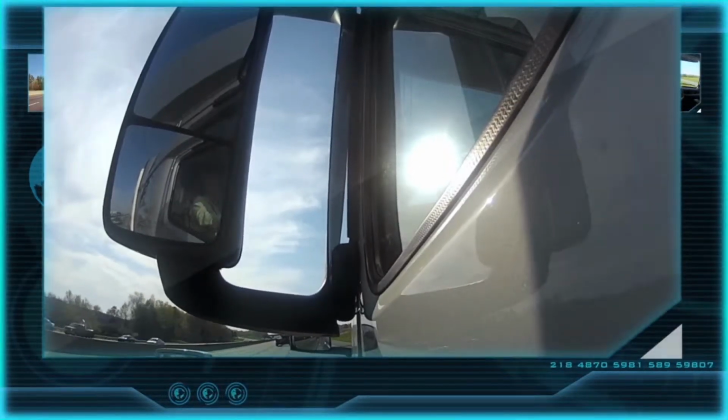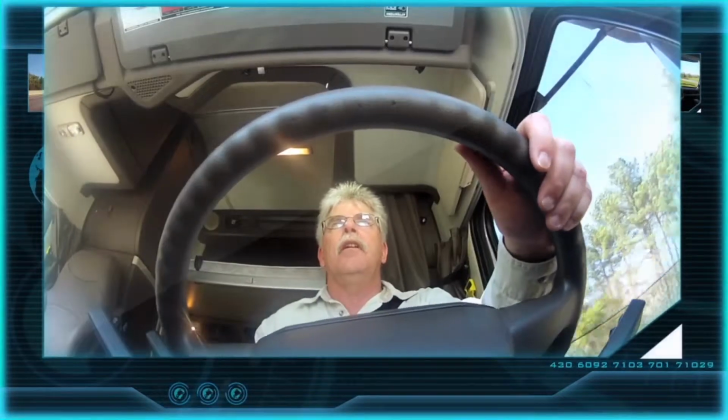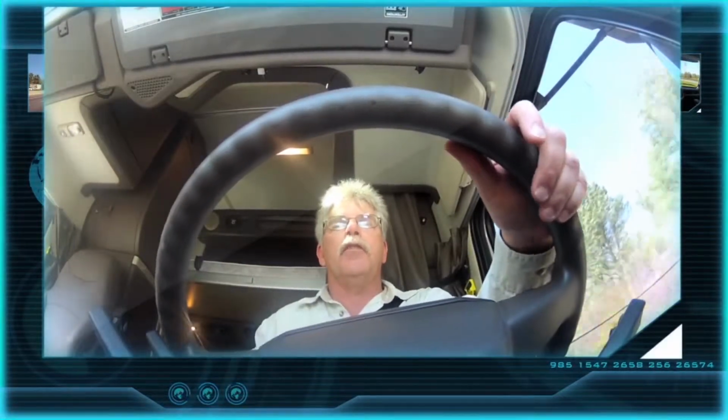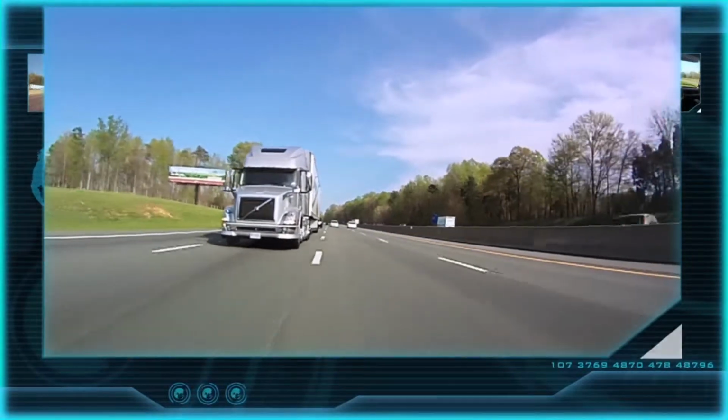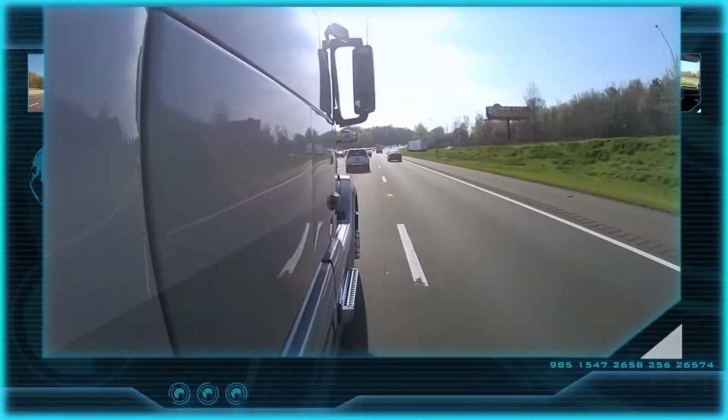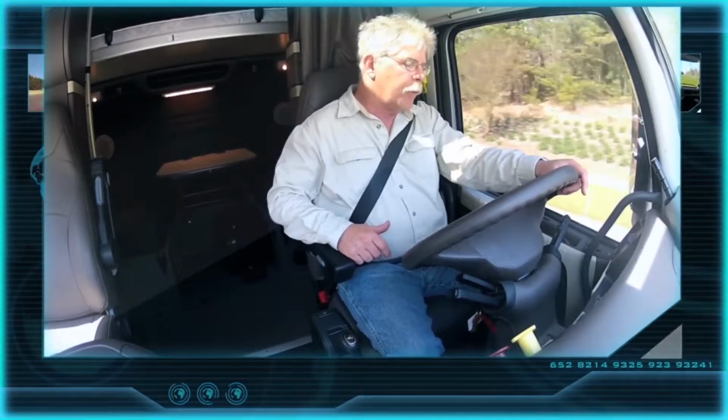This is going to take us up a 3% grade for a couple of miles. Going into it at 65 in cruise, at 1,140, and now we're starting to drop. So we'll have a downshift coming here in just a second. 1,050 RPM and about 58 miles an hour. Drop from 12th to 11th gear.